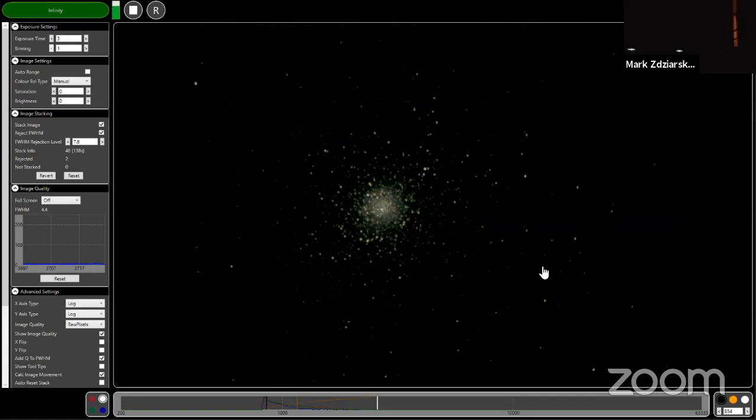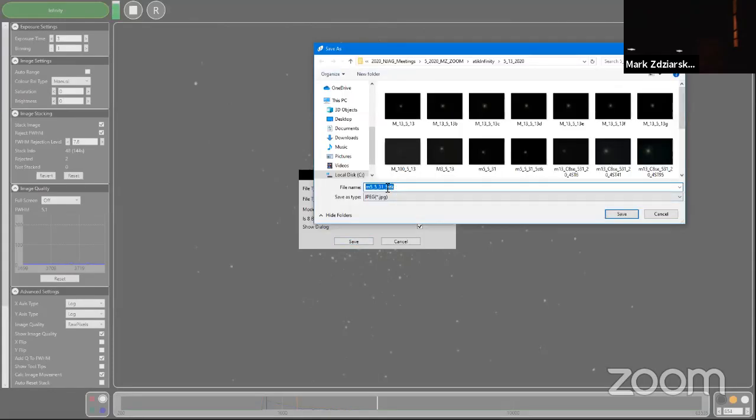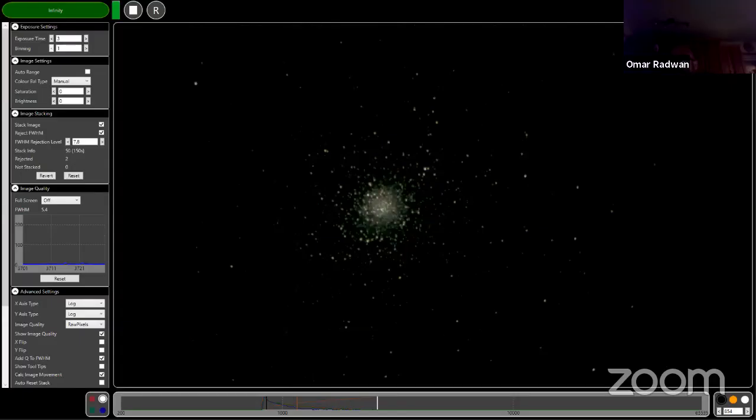Too bad Mary Lou left already. I'll send her that image. I'm saving this image here. Yeah, that looks really good. It's surprising. So the Infinity seems to do well. I also haven't tried different filters yet, but it doesn't seem to do as well on the C8 with galaxies, I've noticed so far. But for globular clusters, the image scale is better. It's closer in.